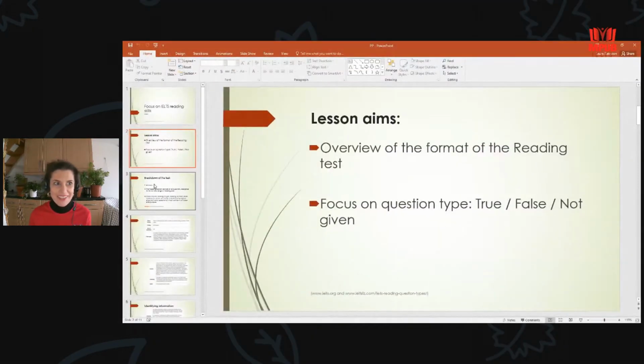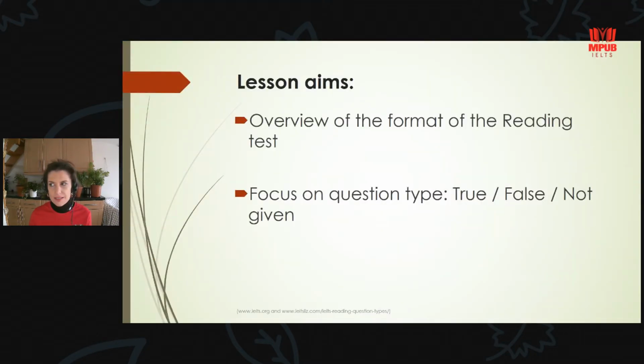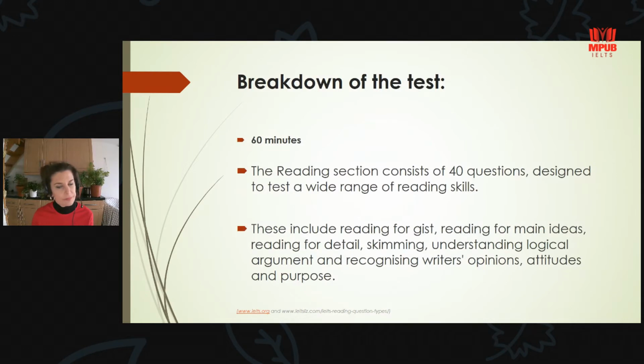Please remember, I know I sound a bit optimistic when I say this, but exams are designed to be passed, you know? The IELTS is a very accurate measure of your English, but, you know, it is a business. They need people to do well in it, okay? So it's difficult, but it's not impossible. So let's stay calm and think about something big broken down into smaller pieces. Let's look at the breakdown of the test.